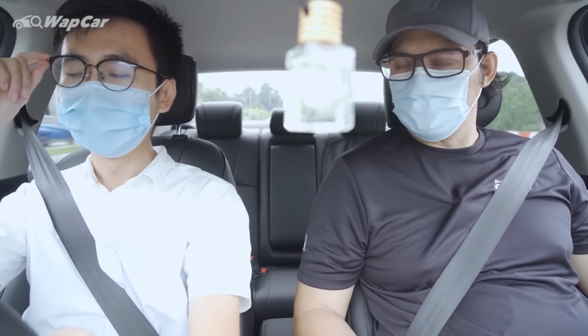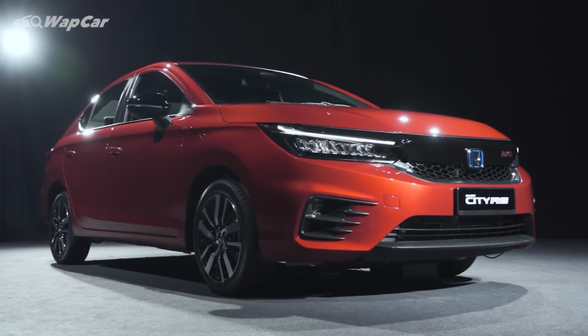Actually, I have another question. When you were choosing the City V, this top spec, did you consider the RS? Yes, I did consider the RS, but I did not know the actual price. The actual price will only come out by January. And that's too late for you, right? If you buy on January 1st, you don't get the tax exemption. Right. But you get a new 2021 car. But because you do not know what the price is going to be, you do not know whether it suits your budget or not.